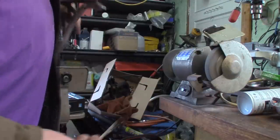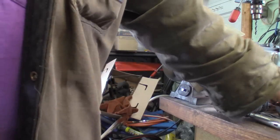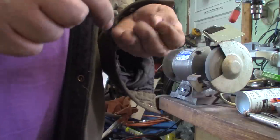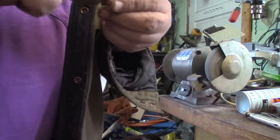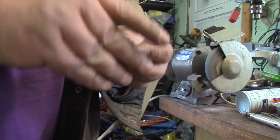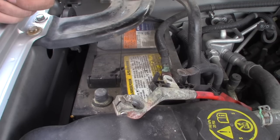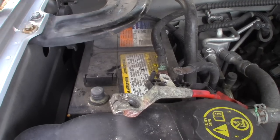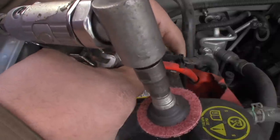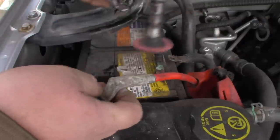All cleaned up now. We just got to clean off the actual terminal connections themselves, and this thing should be pretty much good to go. Put some dielectric grease on it too. All right, I got to stretch out my new air hose to clean that off. Let's go ahead and clean all of this stuff off real good. These contacts.